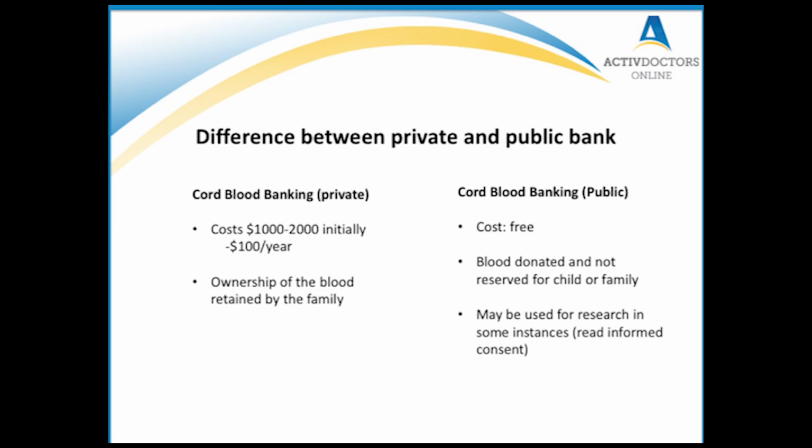Why might you need your own stem cells? Well, maybe the child in question who was just born might need their own stem cell transplant, and we're going to talk more about that in a second. Or the sibling of that child. Matching stem cells to a person can be very, very difficult.